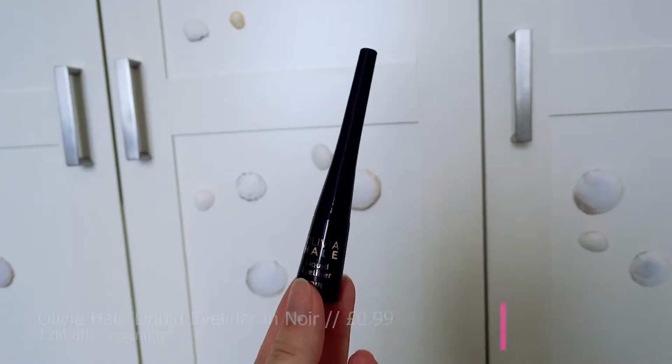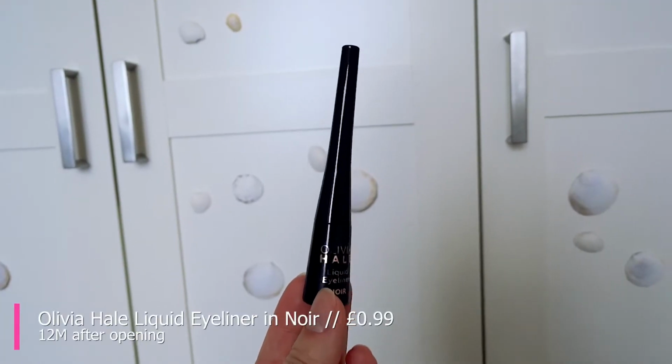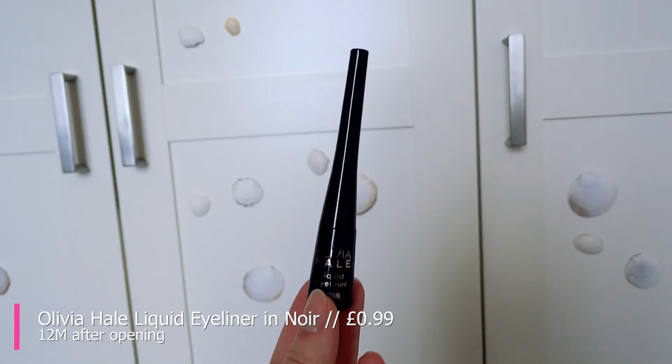Right, so the next thing I'm going to try is the Olivia Hale liquid eyeliner. I'm very curious to see the tip of this and how it applies. And I did look at the ingredients of this, and it's very interesting. It has vitamin E in it, and vitamin E is considered to be really nice in eyeliners. I've read some discussion online about eyeliners with vitamin E helping your eyelashes to grow or something like that.